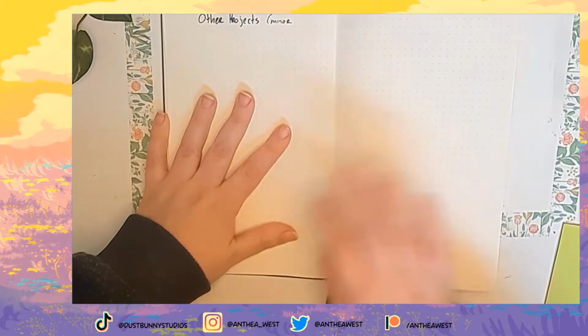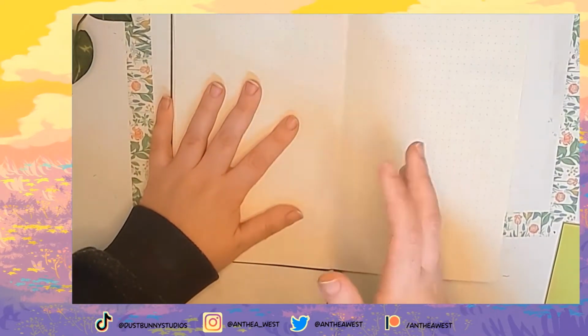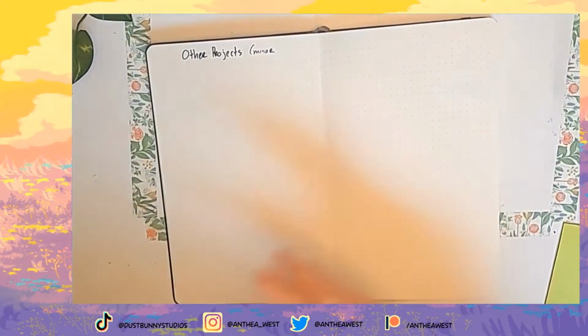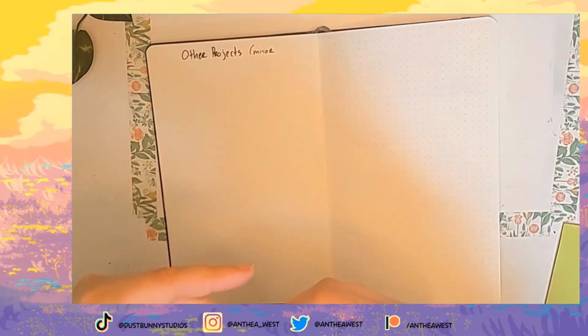So this next page is spare. I couldn't really think of any way to decorate it, so I just left it. Let's put a sticker in here somewhere so it doesn't look so sad. Sticker.